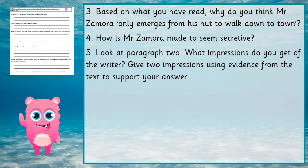Have a go at these independently. You should pause the video now so that you can have a go at those, and then we can discuss the answers and you can edit and improve if you need to.